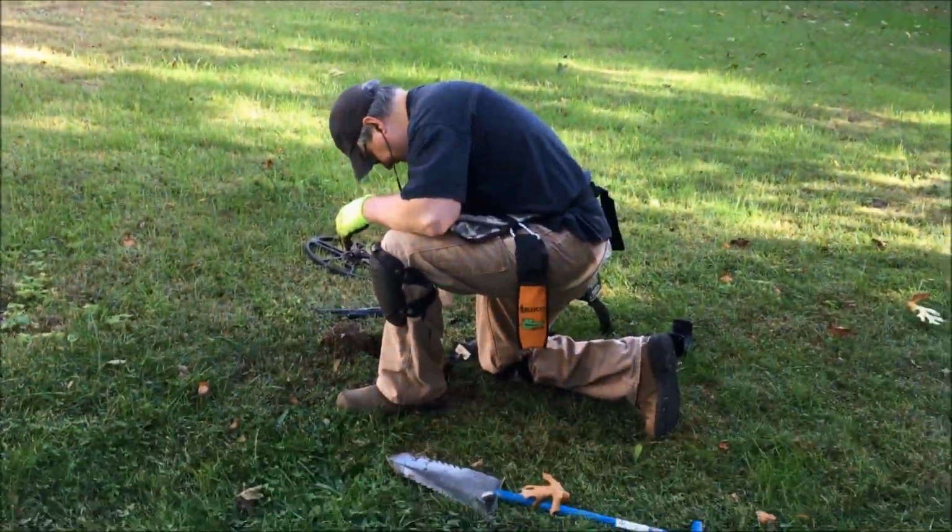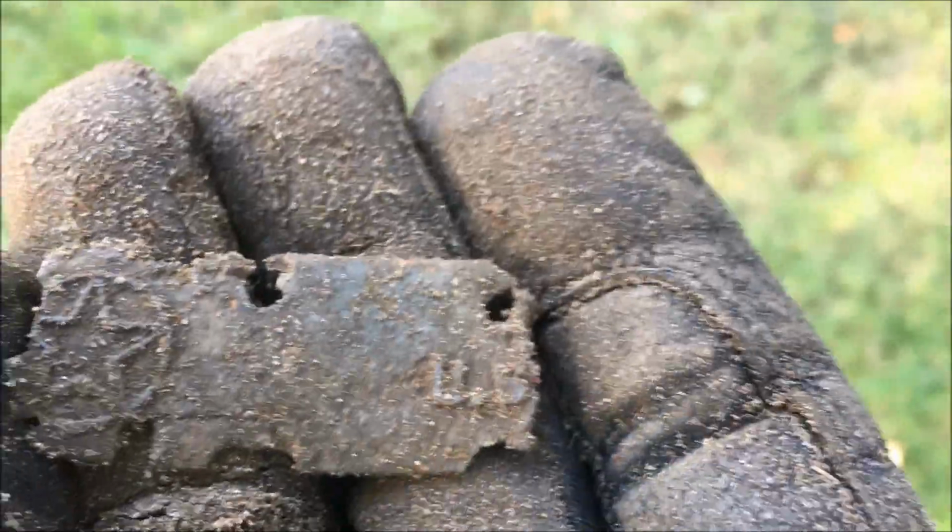All right, I'm swinging underneath this tree. Kyle's right over here next to me, and I got something that's almost cool. It's this. It's just a broken piece of junk. But you can see it says US.